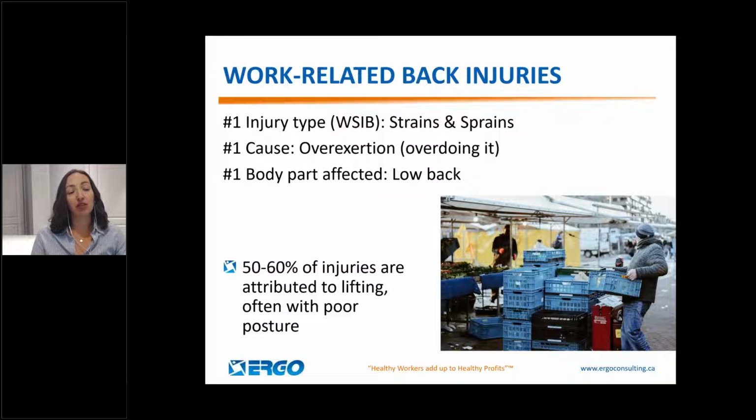If we look specifically at injuries in the context of work, so I'm in Ontario here, so I speak in terms of the WSIB, but any kind of workers' compensation board, the number one cause of injury are strains and sprains. These are these musculoskeletal disorders. The number one cause is overexertion, and the most commonly reported body part is the low back.